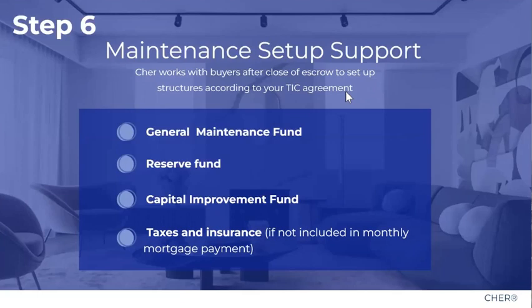Here at Cher, we 1000% recommend that you have a reserve fund set up. You might not be able to put 6 months of rent or 6 months of your mortgage payment into it right away, especially if you just bought a home and used a lot of your funds to actually get the home. But what we work with you on is, okay, over the next 6 months, how are we going to build up that reserve fund?